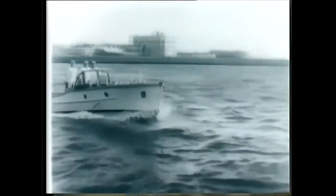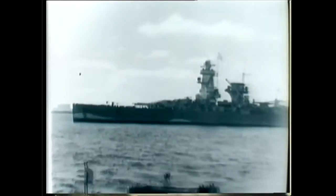On the 12th of December, they bring Graf Spee to battle. Heavily outgunned, the British cruisers nevertheless inflict damage on the German ship, which turns away and drops anchor in Montevideo harbor.